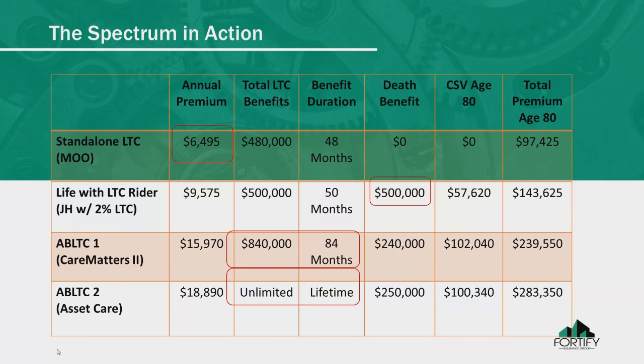And then we have our two asset-based long-term care products. Now, the premiums, you know, definitely on the higher end of these, but here's what we're generating for her. I went with the Nationwide Care Matters 2 product on this one because it actually priced out really well for her, and it's actually one of the only products that we can use with a life pay type of premium structure, but I could get her up to $840,000 of total long-term care.